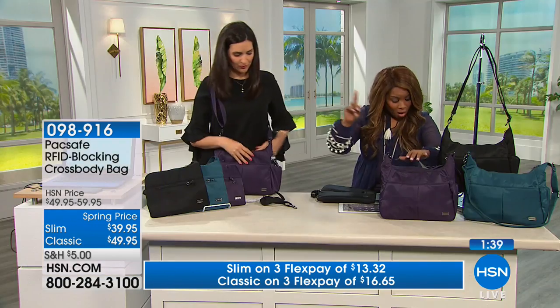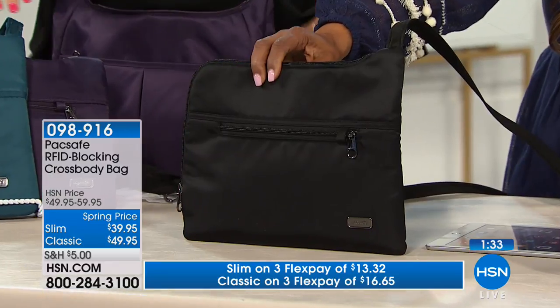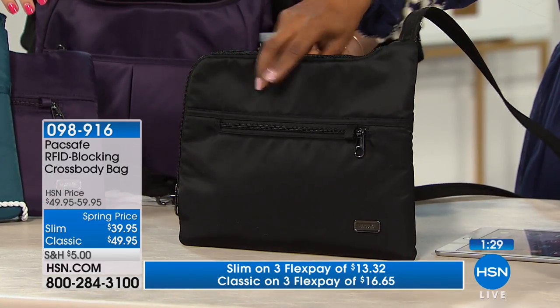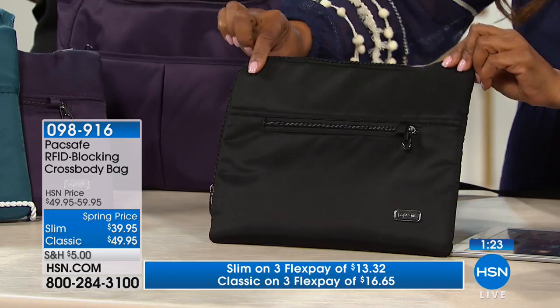teal and black. On the slim design, which is my personal number one pick, this one measures 11 7/8 of an inch long. That's from left to right. 7/8 of an inch wide. And from top to bottom, it's 8.5 inches. And that one does come in, again, the same three colors.